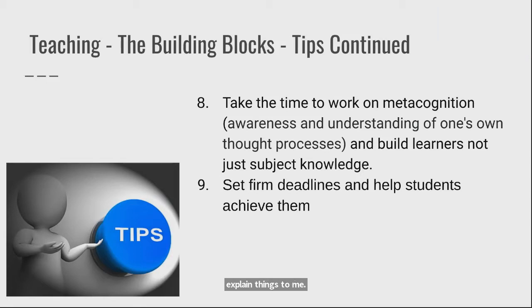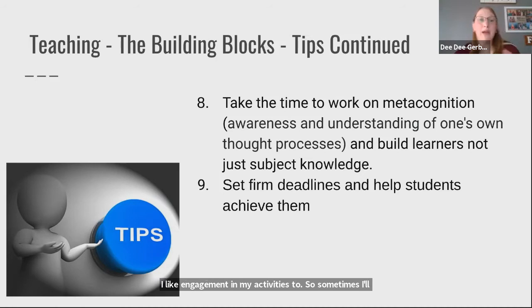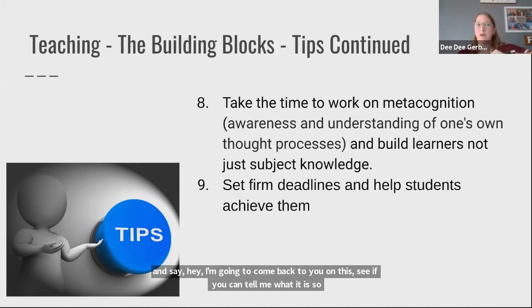I like engagement in my activities too. So sometimes I'll explain something one way and see if a student can explain it another way. I always give them a heads up and say, hey, I'm going to come back to you on this, see if you can tell me what it is, so they know to expect that.